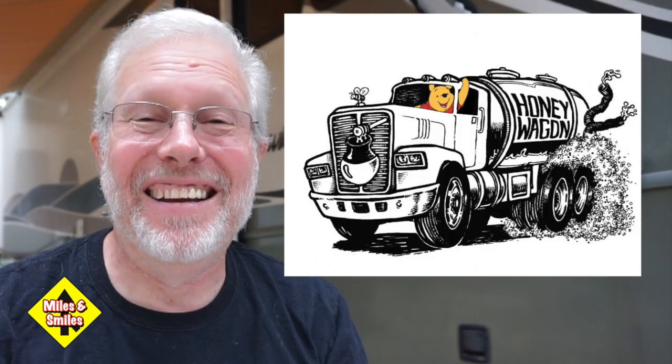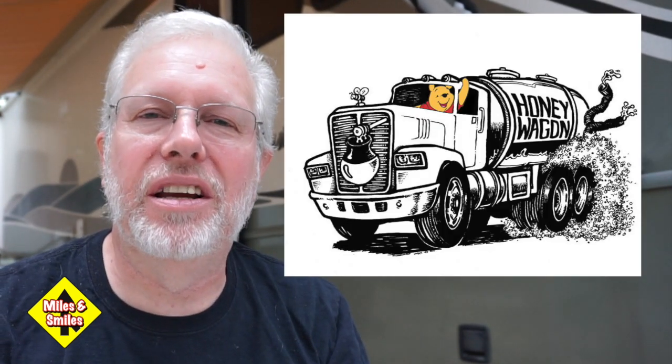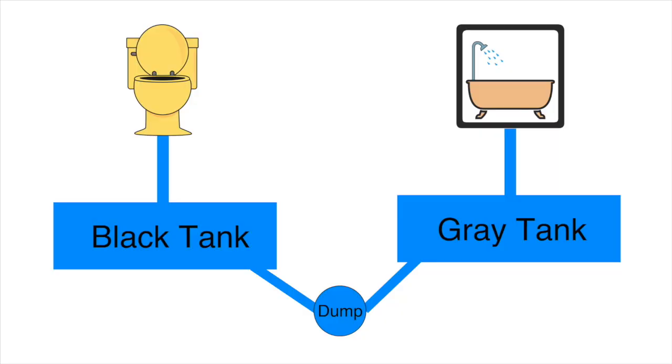You can either dump it into a dumping station, or if you're hooked up to full hookups, or as is in the case in this campground where we're staying in Delaware, they send around what they call the honey wagon. Yeah, the honey wagon. And the honey wagon comes around 3 times a week, and they put a hose from their truck up to our RV, and they pump out the tanks. The other tank is the gray tank. The gray tank captures all of the wastewater from the shower and from the sinks. So it's not nearly as nasty, and there's usually a lot more of it.